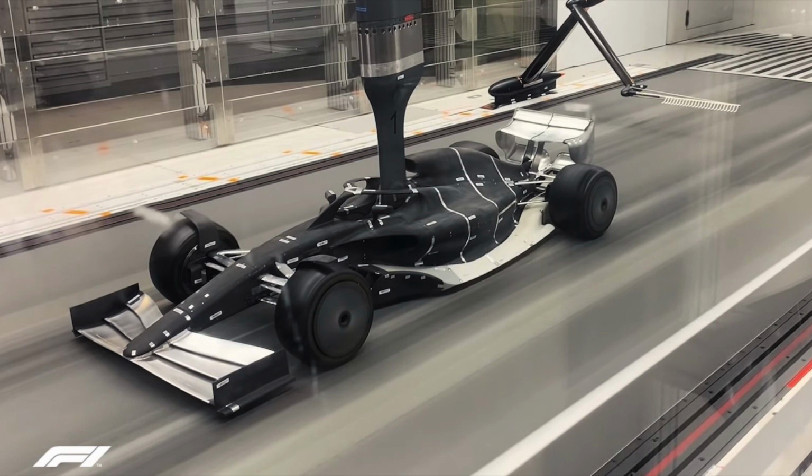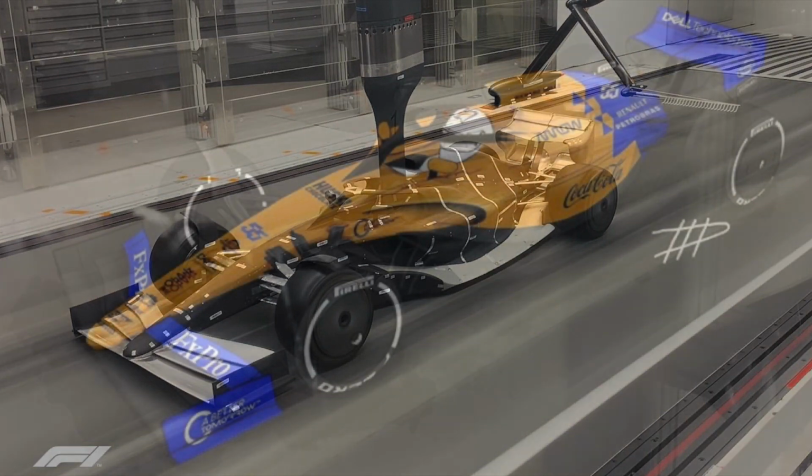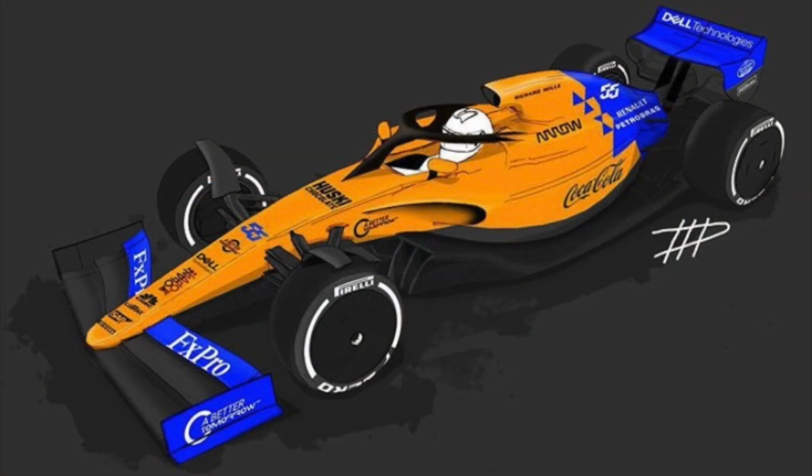If you're new to this channel, which quite a few of you are at the moment, you might not know that when it comes to aerodynamics and physics of Formula One, that's not really my forte. However, if you've been here since last season, since the winter, you know one of the biggest things I love about Formula One is design, aesthetics, livery. I've even done videos on helmet design.